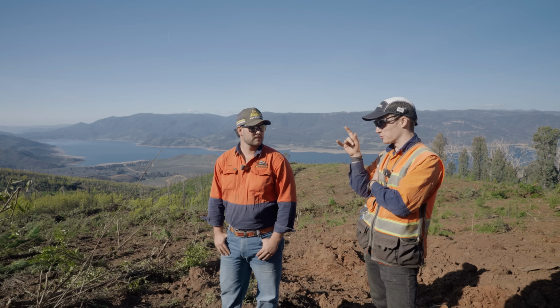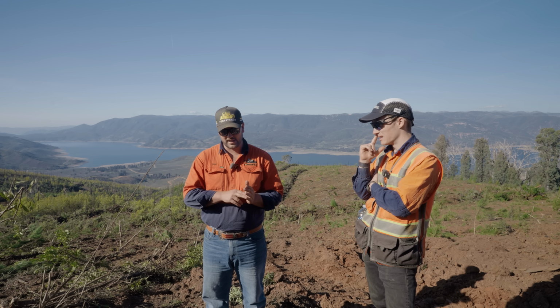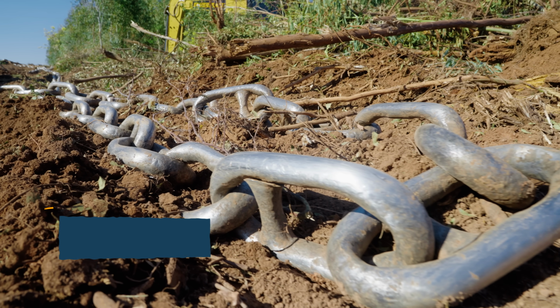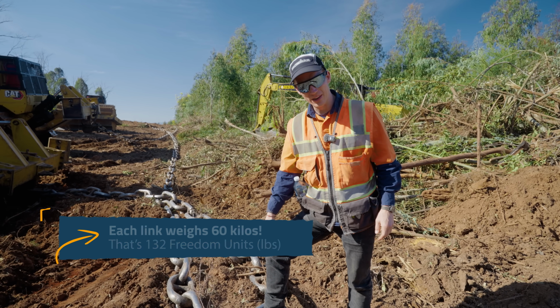Chain clearing. Can you explain what's going on here? So what we've got here is two Caterpillar D8s and a length of roughly 400 foot of boat anchor chain. Each link is around that big, weighs sort of 60 kilos. What the boys are doing here now... Each link is 60 kilos? Each link is 60 kilos. So, my boot for scale.